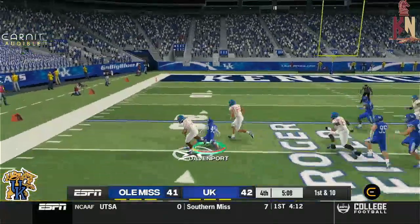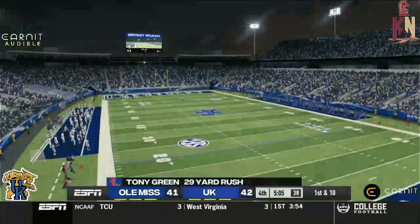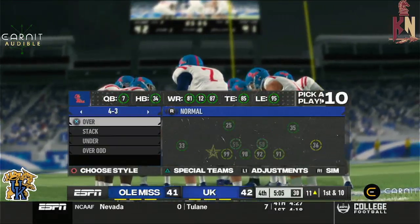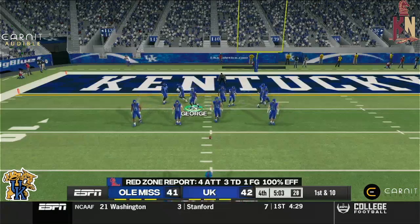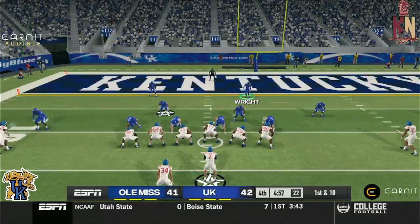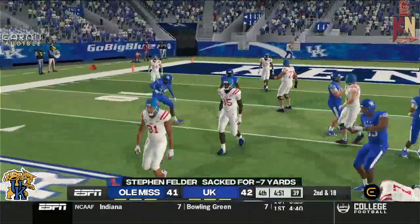He's at the 30. Look at the power. He gets hit out of bounds at about the 11. First down. Backs they got that can break tackles. From the 11-yard line. First down. Lost the ball. Fumble. Recovered by the offense.